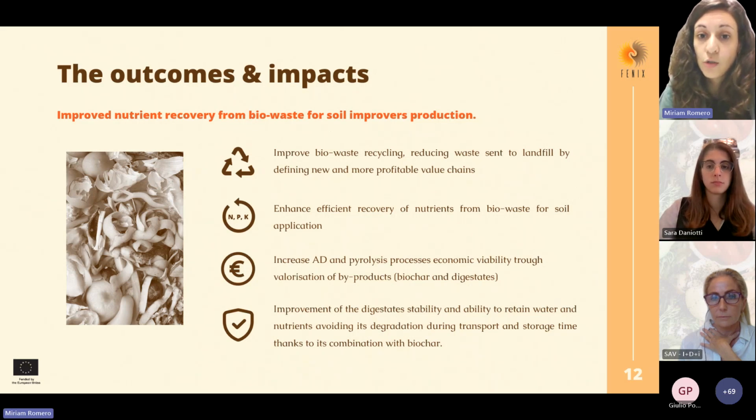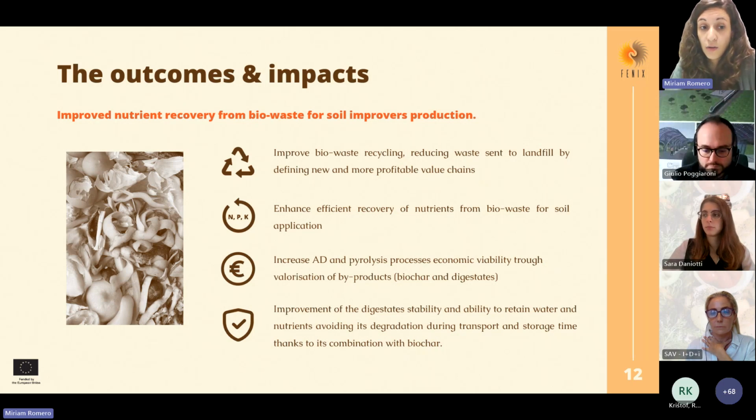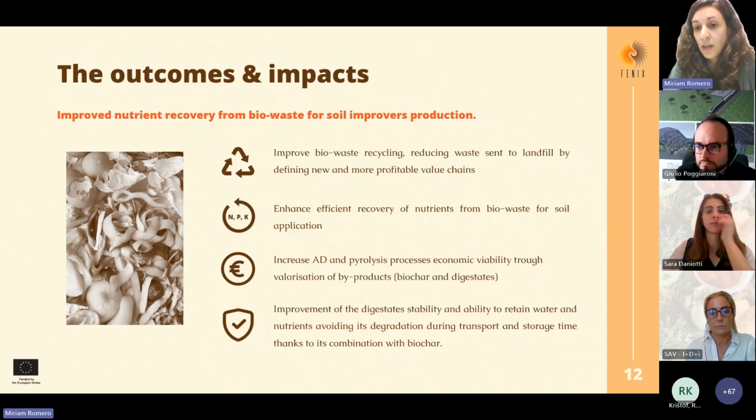So we want also to improve the nutrient recovery from biowaste. This is one of the main targets of the project. So improve biowaste recycling of this kind of waste that is sent to landfill currently, and to have a more profitable value chain, and then the recovery of this biowaste through the more known NPK nutrients. So this is through the digestates, and also increase anaerobic digestion and pyrolysis processes economic viability.